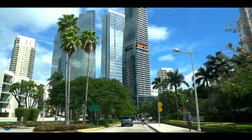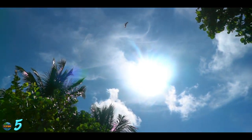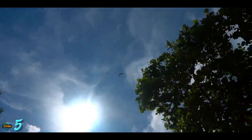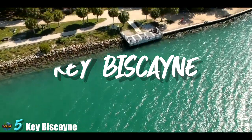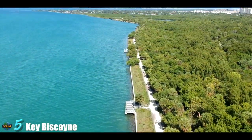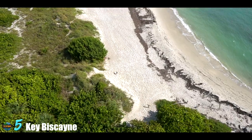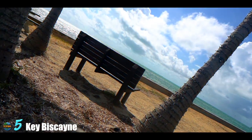Now, if you're one that doesn't like to be around too many people and prefers to get away from all the noise, or you just want to save yourself some money, then head over to the lovely island town known as Key Biscayne. Key Biscayne is an idyllic island where you can admire the natural wonders, state parks and paradise views, as well as enjoying beaches that are regularly featured in top 10 lists.